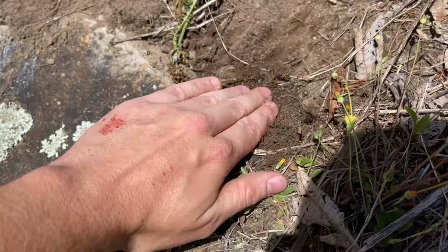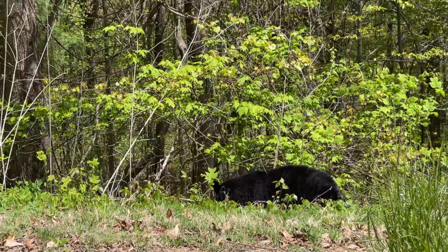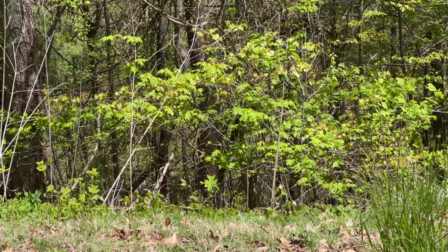There's a bear! Wait, look! Oh! Holy crap! What's up, dude? That was so cool. I'm not getting a picture, but that was awesome.